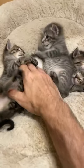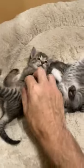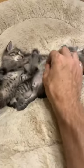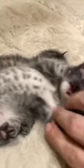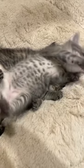Yeah, I think she's between like 1 and 3 years old. Such perfect little bellies. Look at his belly. Look at Donda's belly. Donda, look at that belly.